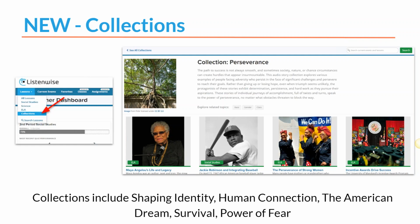Okay, and then what I'm most excited about, and it's hot off the presses, last but definitely not least here, we launched collections last week. So I'm so excited about these. They're curated story collections based on popular themes you may be teaching in the classroom. So essentially they're audio text sets. And you can use them in a number of ways.